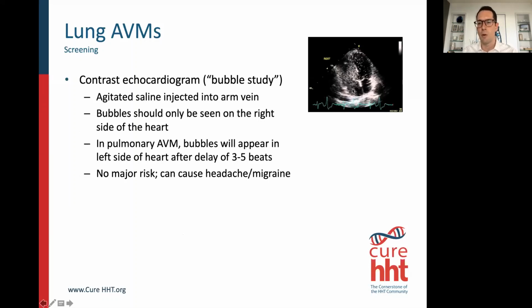This is basically what we do to diagnose lung AVMs without even having to use x-rays or radiation. They insert an IV. They use agitated saline to create bubbles, and they inject those bubbles while watching with an ultrasound over the heart. And this is what that ultrasound picture looks like. It's a little bit hard to see, it looks like snow, but this is the heart here, and you're seeing the 4 chambers of the heart. Here's the right ventricle and right atrium, left ventricle.